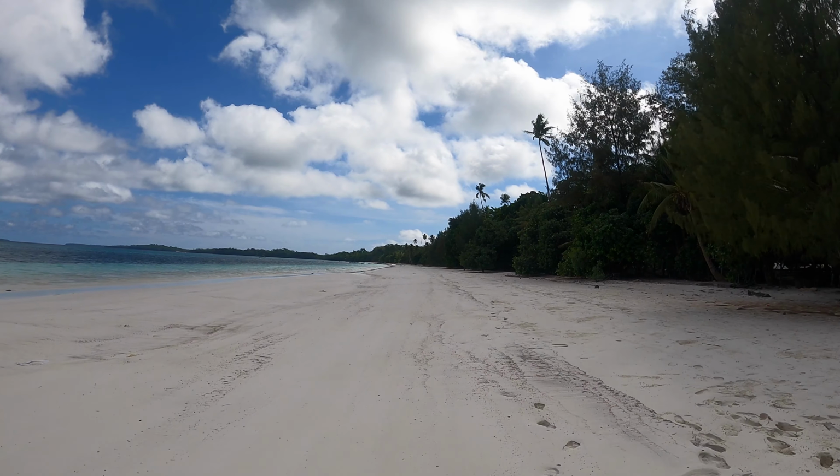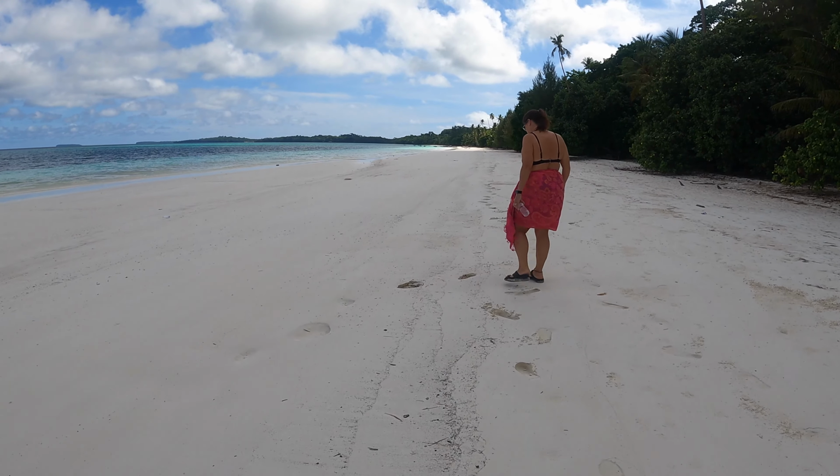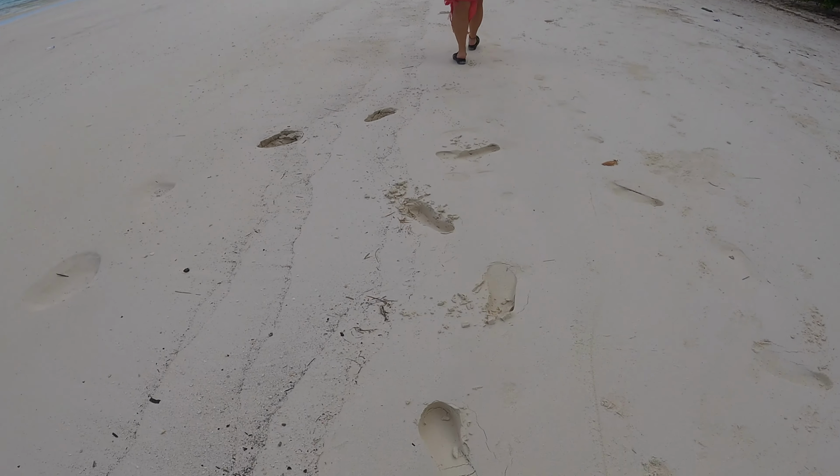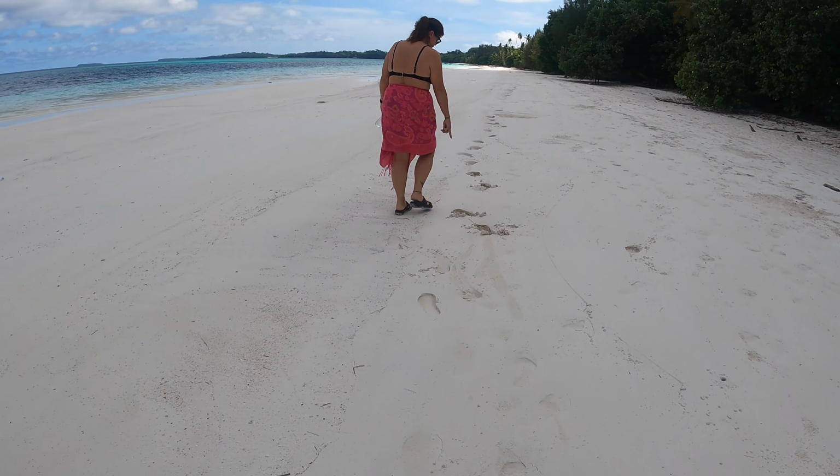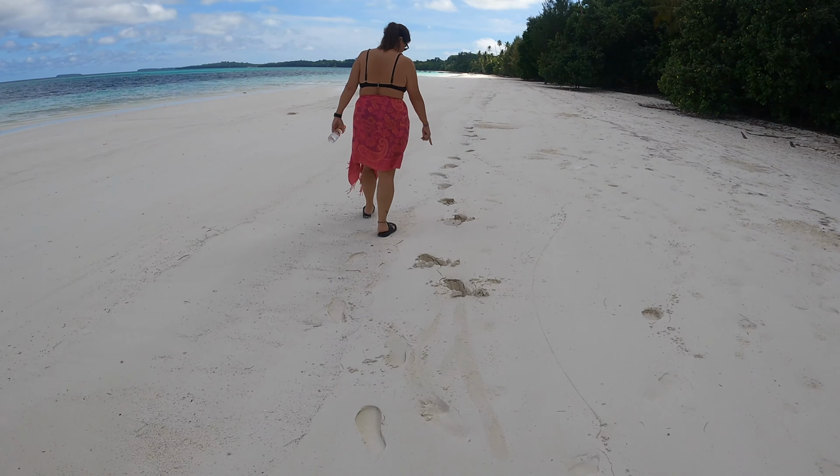I think the total walk, according to Papa, was about 2.5 kilometers. Is that what he said? Yeah, walkable. Because this sand is so soft, flowery soft, look how deep your foot sinks into the ground as you're walking. There's Jeannie's footprints right now. Really, really deep.